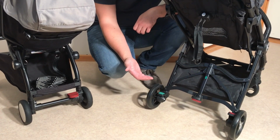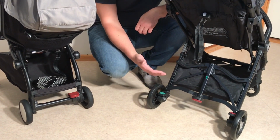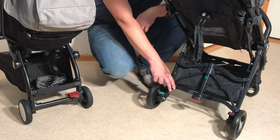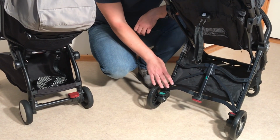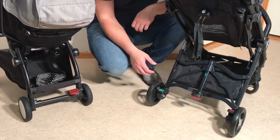So you could very well wind up with brake problems where one wheel brakes and the other doesn't, or won't release from the brake, and so on. And again, you can't actually open up the brake system because it's all riveted together in order to replace the wire either. So that's also a bit of a problem on the Silvercross Jet.